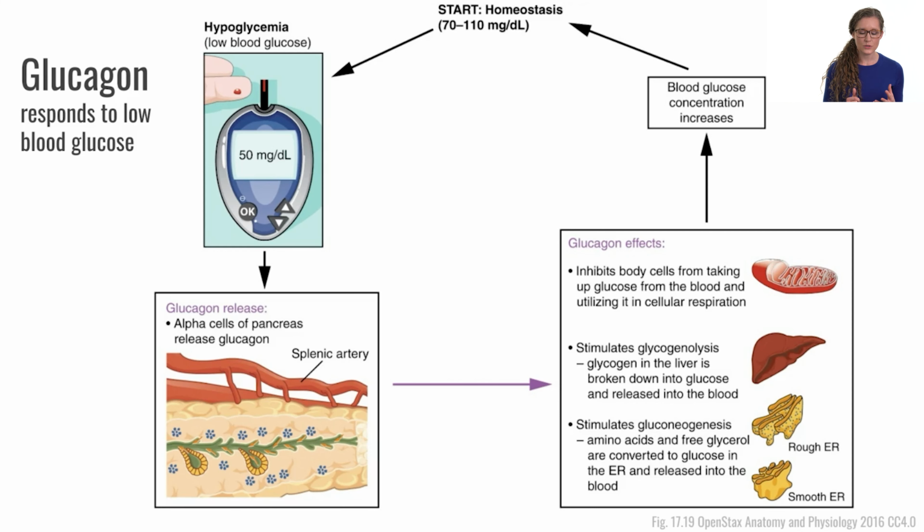Let's move on now to glucagon. So again, glucagon is that other hormone that is secreted by the pancreas from the alpha cells of the pancreas. And glucagon is responsible to help manage blood glucose when the blood glucose concentration is too low, or hypoglycemia, hypo for low. So we're going to start up here in this diagram. We start at glucose homeostasis, and then we're going to be in a situation where we are hypoglycemic, where our blood glucose concentration has decreased below our threshold. So here we see that the blood glucose concentration is 50 milligrams per deciliter. Perhaps it's been a long time since you've had your last meal.